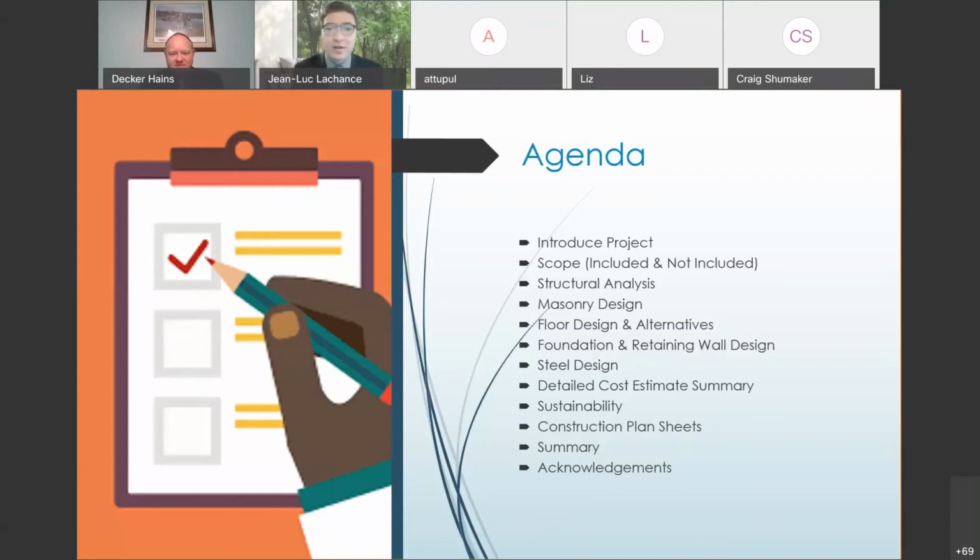Today, we will be introducing our project, talking about the scope, the structural analysis, masonry design, floor design alternatives, foundation and retaining wall design, our steel design, our detailed cost estimate summary, our sustainability, construction plan sheets, summary, and acknowledgements.